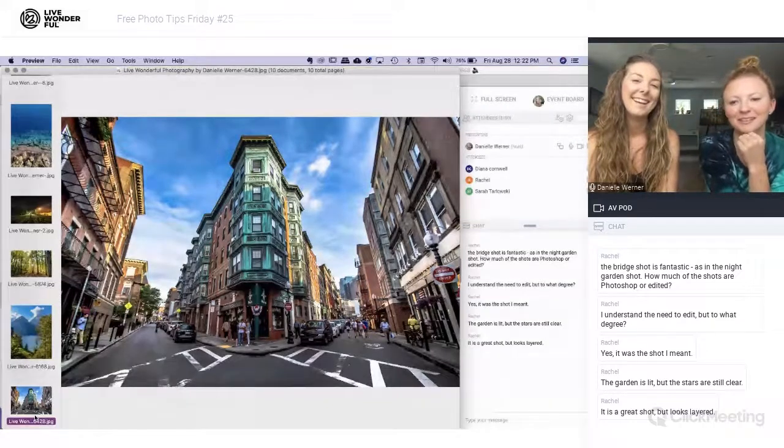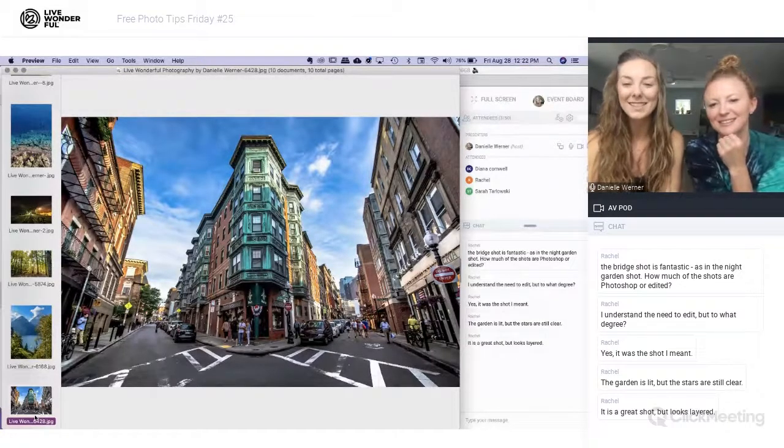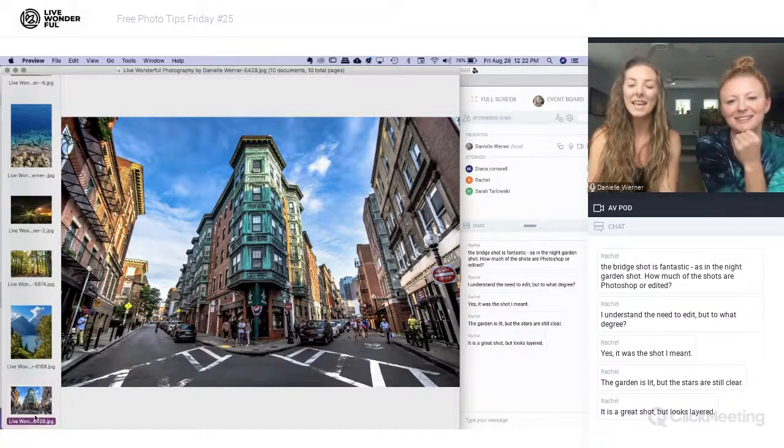Absolutely. Get your cameras out, guys. Maybe go try out some of these tips and settings we talked about today.